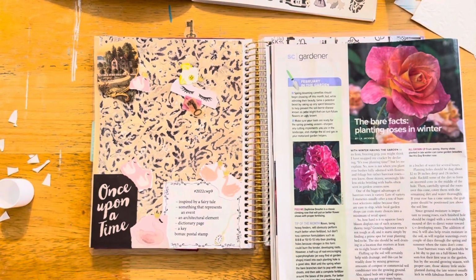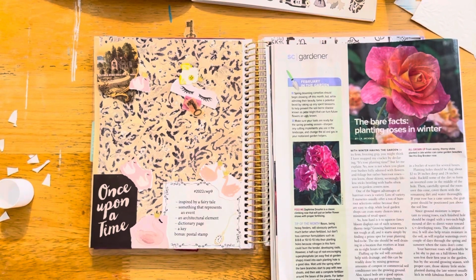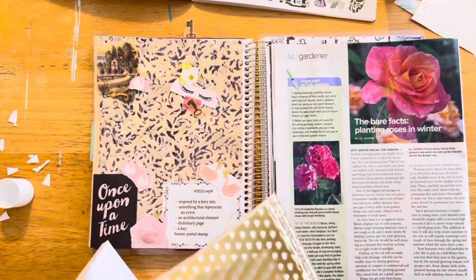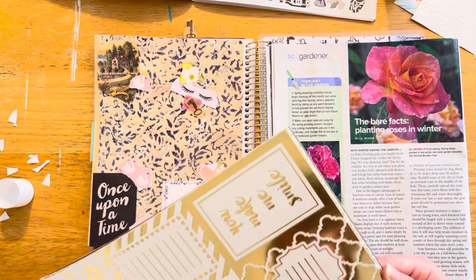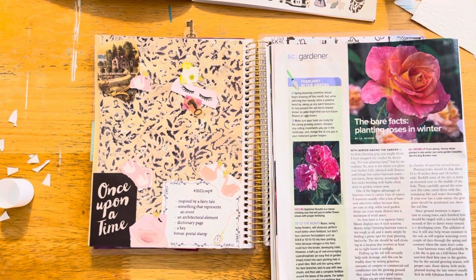Really wish I had a bigger crown. Don't know where I would get a crown from. Look through some paper real quick. Don't think I'm gonna find one though. But I guess if I find one later, I can just stick it over. I do have this gold paper. Maybe I could cut a crown. We will just go with the crown that I have on hand right now.